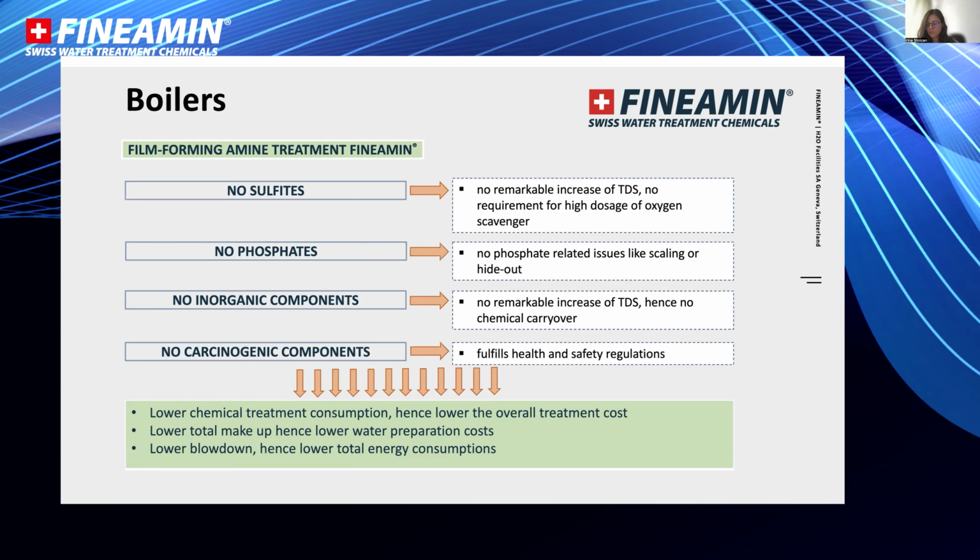And our treatment has no phosphate. So no inorganics, no contribution to the TDS remarkably. So we should not worry, even if, let's say, we are talking about a system with 40 degrees centigrade of boiler feed water temperature, or 70 degrees or 99, we will not be changing the dosage of our product because everything is dependent on the formation of the film, and that film will repel the dissolved oxygen.